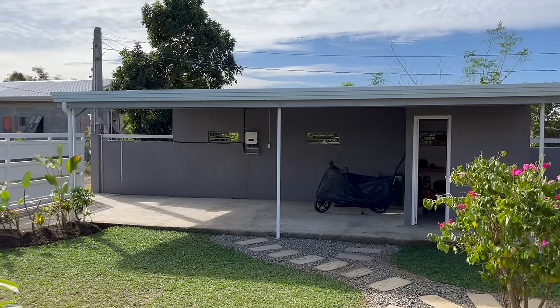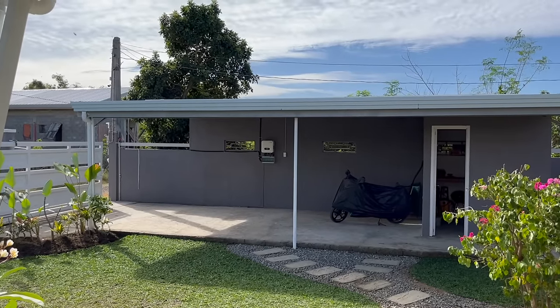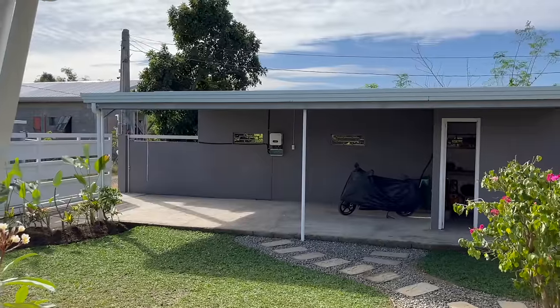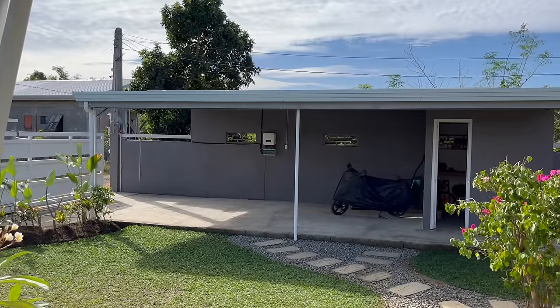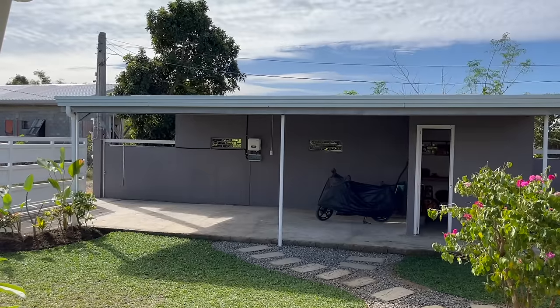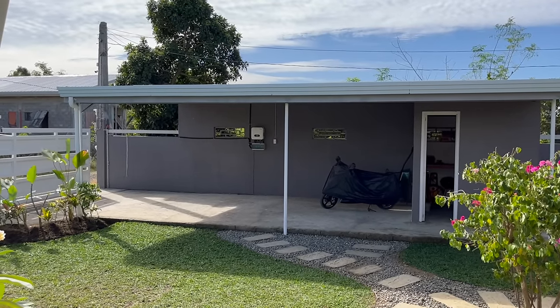So we're on the front veranda now, we're looking at the garage, and not that you can see it, but there's 10 solar panels up there which feed a 5.5 kilowatt inverter just over there. So we've now got some on-grid solar, which means that whilst we're away, we'll be generating electricity that goes back into the grid and we'll get credits.